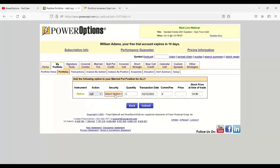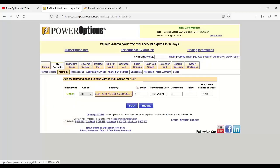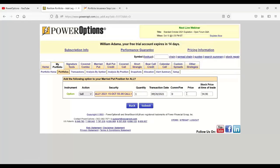So first we just put in that we're going to add an option leg. We're going to sell today's 55 strike call. And this was done back in September, right around expiration or just after it. We received 91 cents, I believe, was the initial profit. And the stock was about 53.80, I think. So we're going to sell a call for 91 cents back on September 20th.